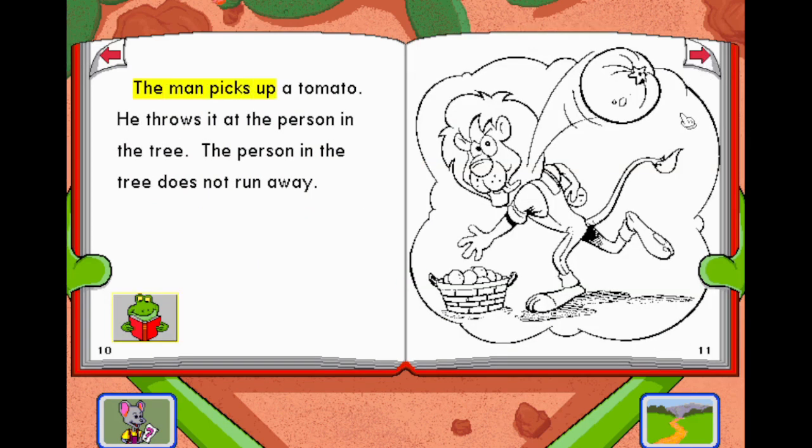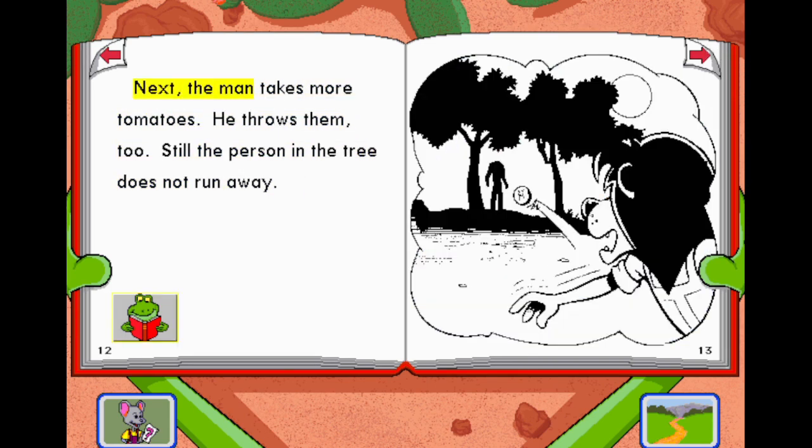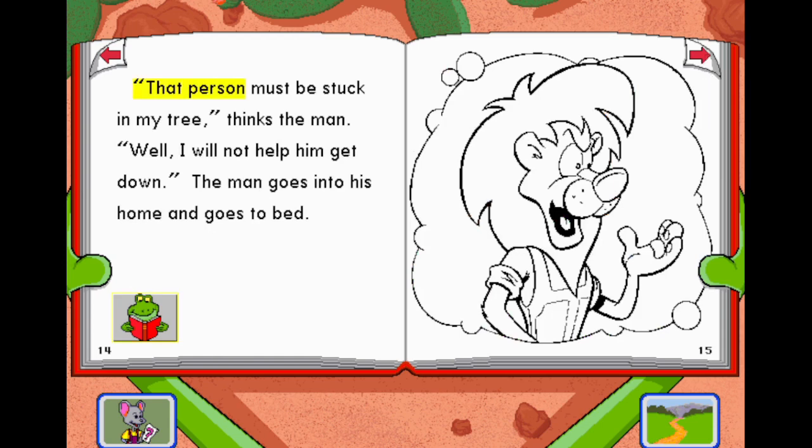The man picks up a tomato. He throws it at the person in the tree. The person in the tree does not run away. Next, the man takes more tomatoes. He throws them too. Still, the person in the tree does not run away. That person must be stuck in my tree, thinks the man. Well, I will not help him get down. The man goes into his home and goes to bed.